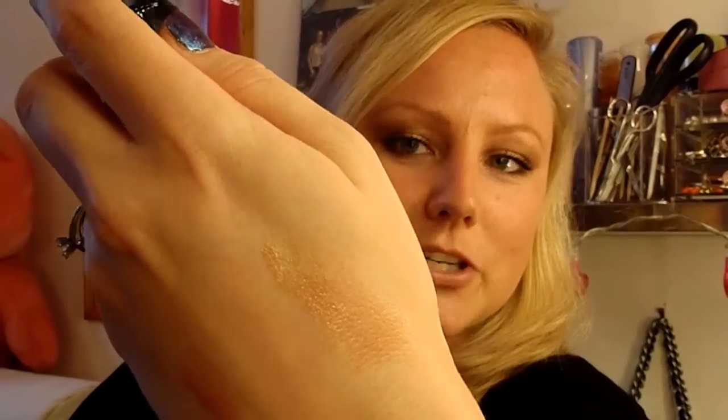Really, really lovely colour. I should give you a little swatch. It will look a little bit dark now because my skin's got much lighter, hence I'm not wearing it as much. But I do love the consistency. It's just really creamy. It glides on skin really lovely. So yeah, I've been loving that one.